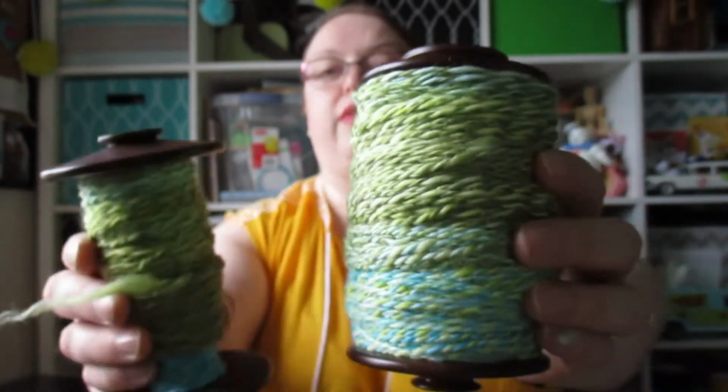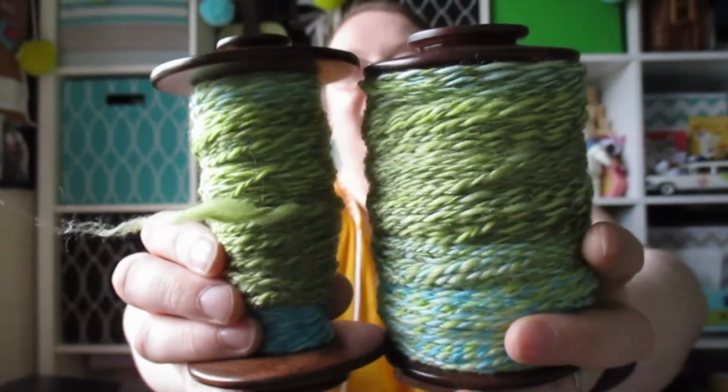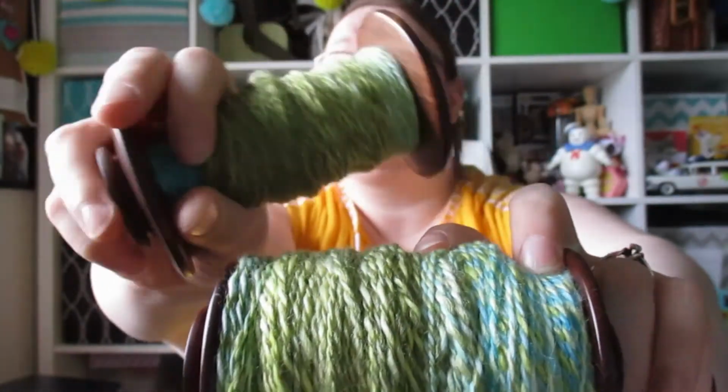Then we'll move over to works in progress spinning. The next thing I spun was some fiber from Camelot Dye Works. This is the Rainforest colorway, and you'll notice this is actually already plied. I finished up the singles in 2 days again.